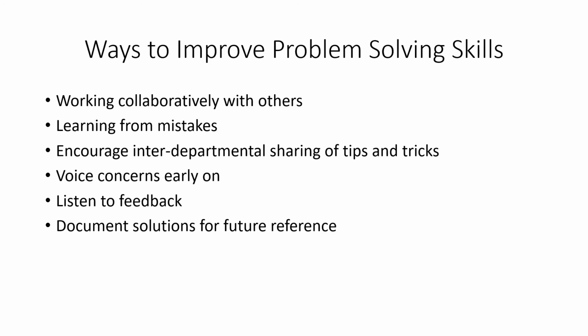Ways to improve problem-solving skills includes working with others. That way, when you work with others, you include a variety of opinions, you get a variety of ideas. Some people are more creative than others. When you're working collaboratively, some of those people may have already faced a similar problem and have some ideas on how to fix it. Also, learn from your mistakes.